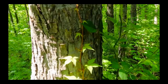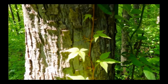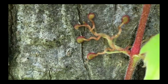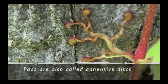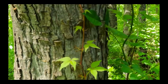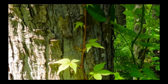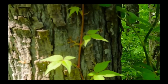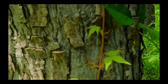The other cool thing I can see on this one is the way that Virginia creeper attaches. It's different than the way poison ivy will attach. It'll attach by these little circular pads. Poison ivy will not have those pads. Virginia creeper will have those circular pads. Poison ivy will just have little thin hairs. So that's another way to tell: if you get a lot of little leaves that are 3 leaflets that kind of look like poison ivy, if they've got those pads, they're not.